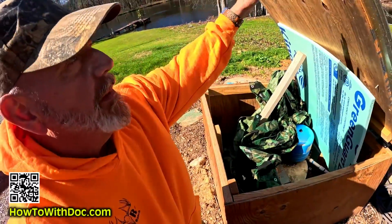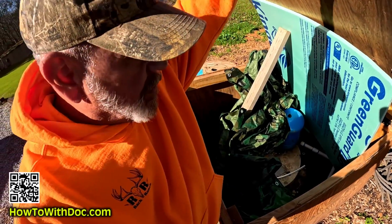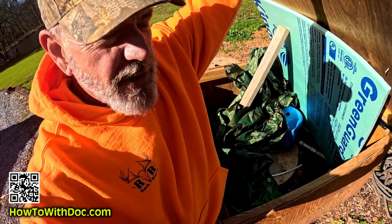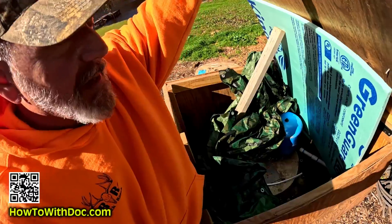And what I'm going to do for this is I just cover this over with a tarp, because it's exposed to the ground, which will keep this warm, and then I put an insulation board on top, and that's all I do because I don't get that cold.